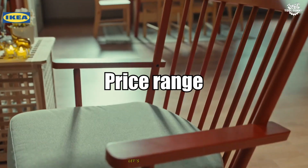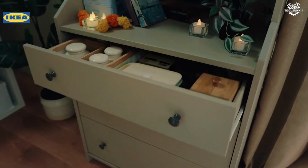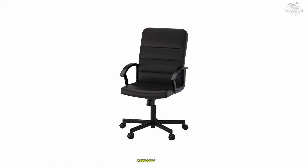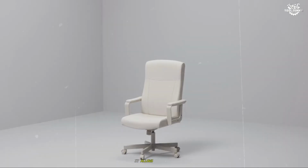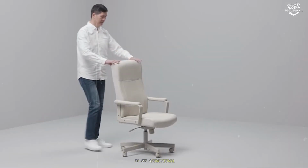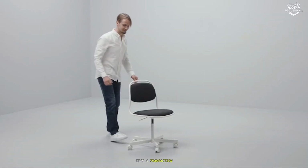Price range. Let's start with the most glaring difference, the one you can see from a mile away: the price. An IKEA office chair will generally set you back somewhere between $80 and $400. This is a price point built on accessibility. It allows a student, a startup, or someone suddenly working from home to get a functional, purpose-built chair without having to deliberate for weeks or rearrange their budget. It's a transaction.